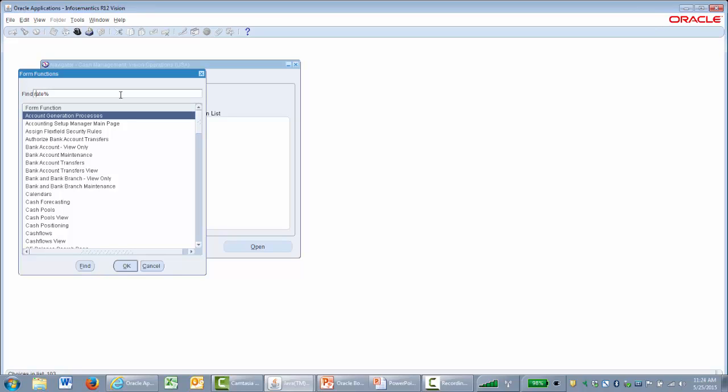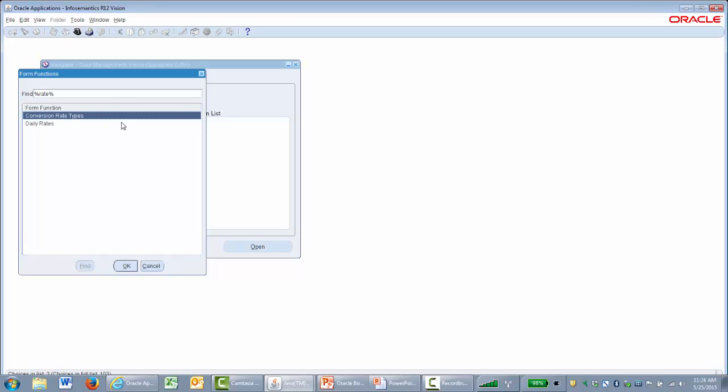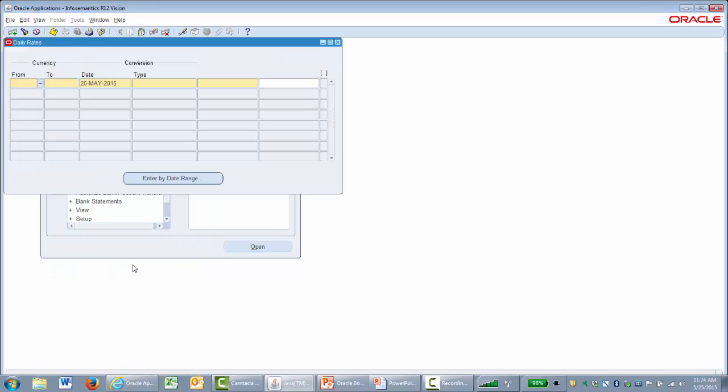For searching purposes, let me go back to %rate%, hit find. You will see two selections here, conversion rate types and daily rates. If you want to go into one of these, just click on that and hit OK, and it will take you right to that form. For now, let me close this out. Again, just click the X.